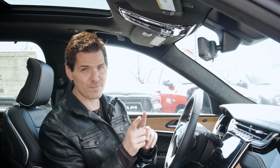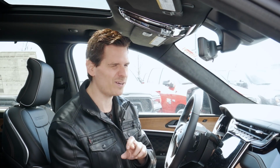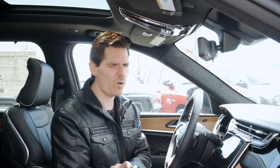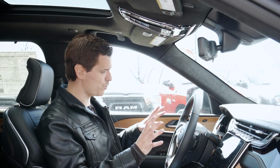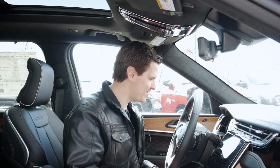Not fully self-driving yet, but if this is any indication, I'm hoping, I don't think I've heard of anything as of yet for Jeep doing fully self-driving. Hopefully though, fingers crossed, coming soon. I do think it will eventually happen, but I said overall great styling, great feature set. We've got so many amazing features inside of this vehicle.